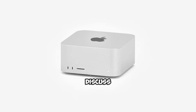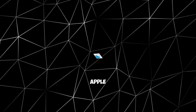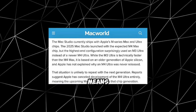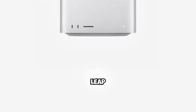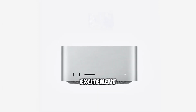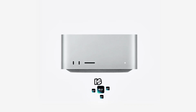Now let's discuss something interesting: the strange situation around the M4 Ultra. According to Macworld reports, Apple skipped releasing an M4 Ultra chip entirely. That means the M5 generation is expected to become the real next leap for ultra-class desktop performance. This also explains why excitement around the Mac Studio M5 Max and M5 Ultra is unusually high.